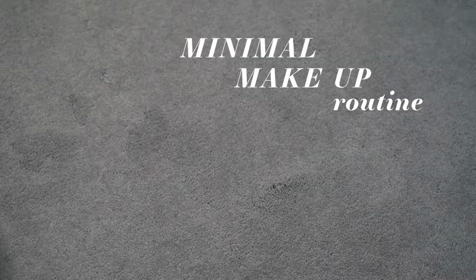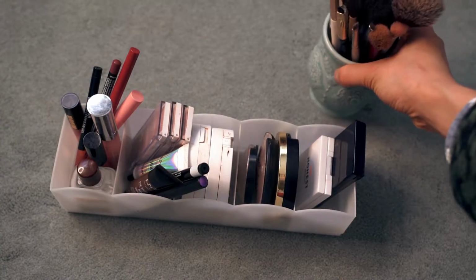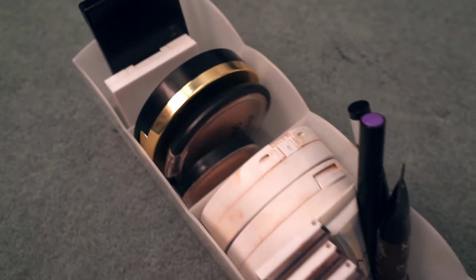Welcome. Today I'll be showing you my minimal makeup routine. All my makeup fits in this box, from face to eyes to lips. Everything fits in here, and if it doesn't fit in here, it doesn't fit in my life. If you don't already know, I'm somebody who's trying to have less stuff in their lives.